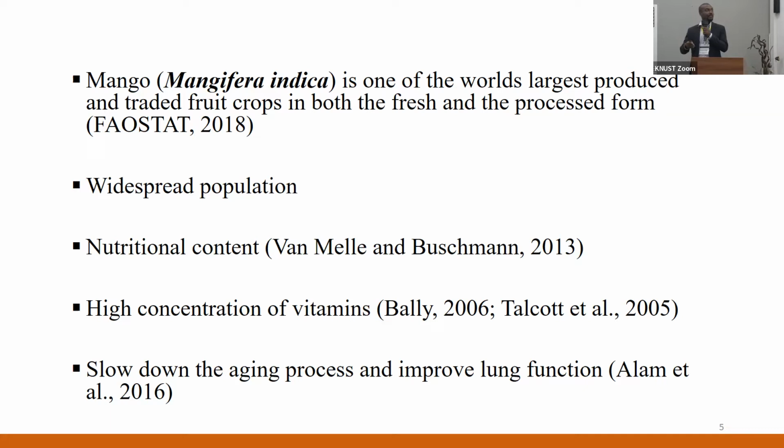Mango has high nutritional content: vitamin A, B, C, phosphorus, potassium, calcium, everything is inside there. It's highly nutritious. And it's able to slow down the aging process and improves lung function. So probably those who have issues with breathing could also have more access to mango, especially the dried fruit chips.